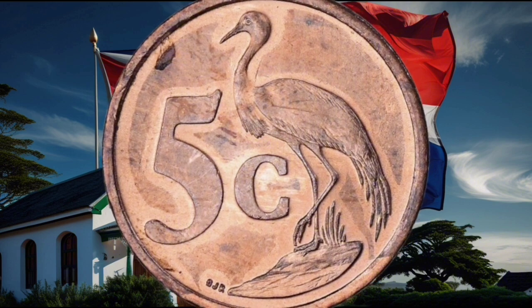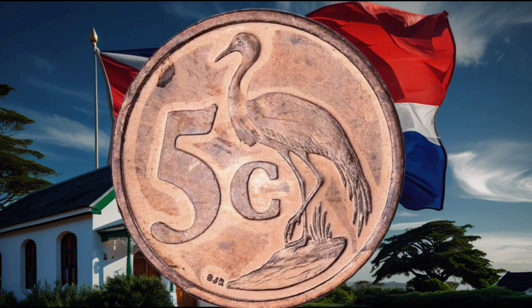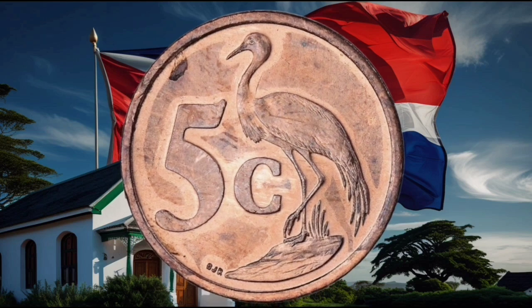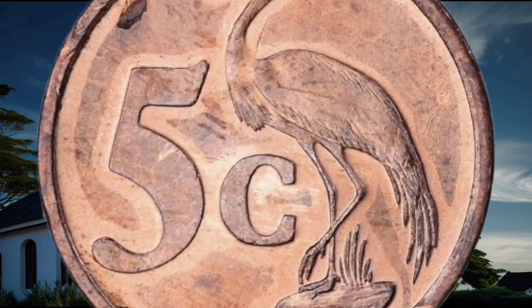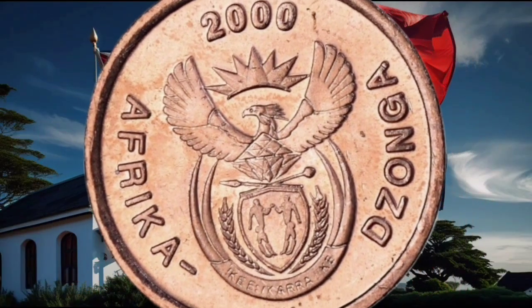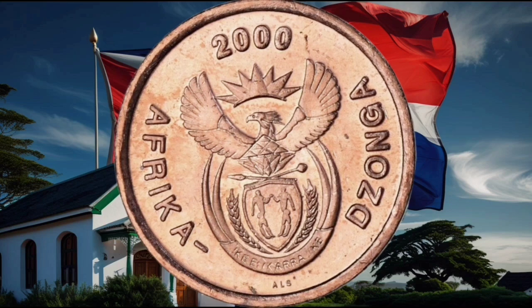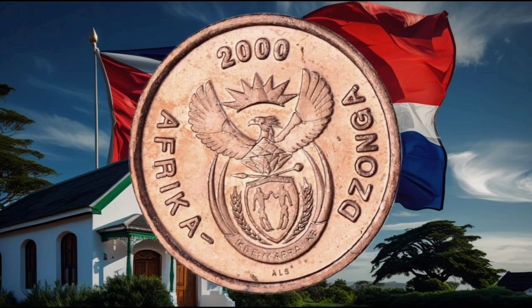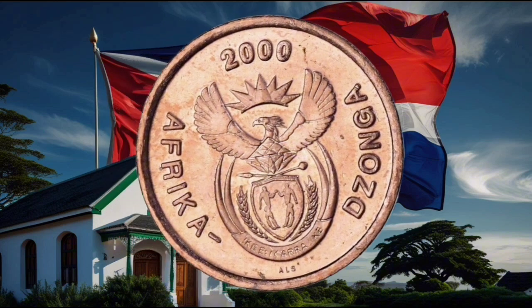One of the most iconic features of the earlier 5-cent coins is the image of the blue crane bird, which was introduced in 1965. The blue crane is South Africa's national bird and symbolizes grace and beauty. The design was chosen not just for aesthetic reasons, but also to represent the unique wildlife of the country. Its appearance on such a commonly used coin helped to build national pride.